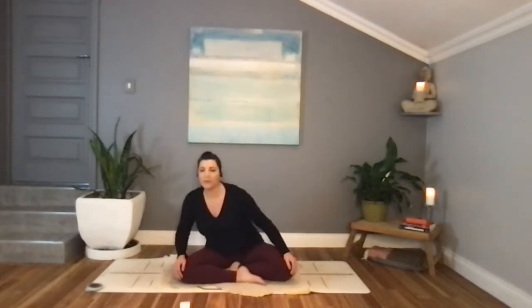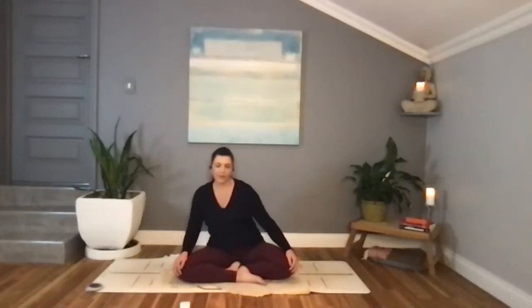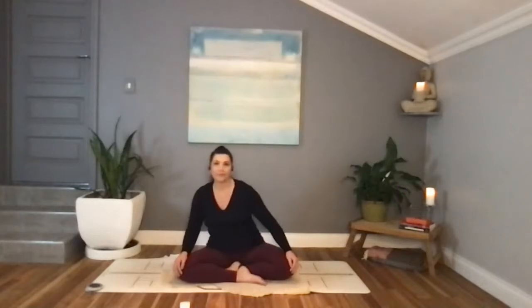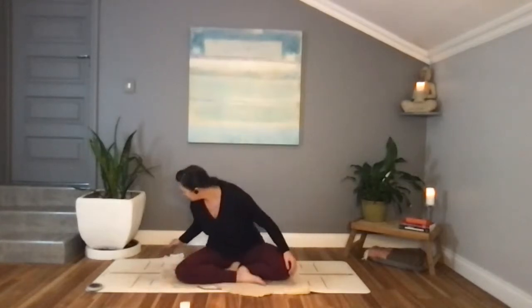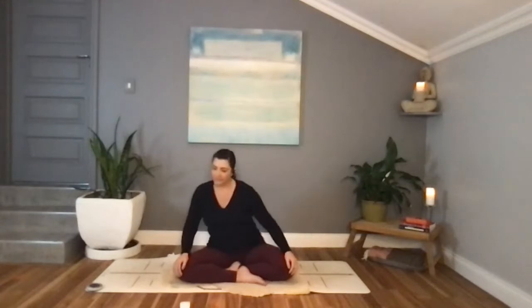And come to center, move to a Sufi grind. Massaging the internal organs. Notice what you're feeling in your body. Notice any sensations in your body. And then change direction. As you allow your body to lead you in this movement.